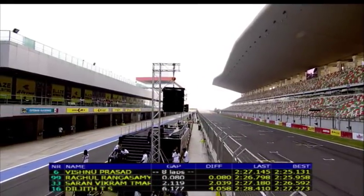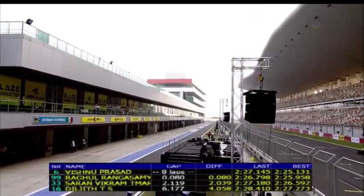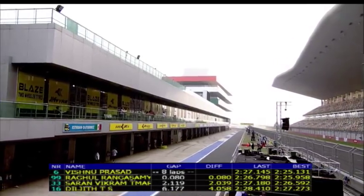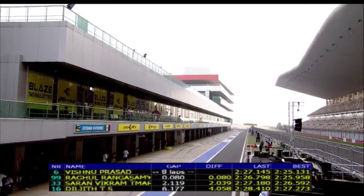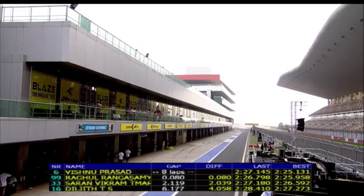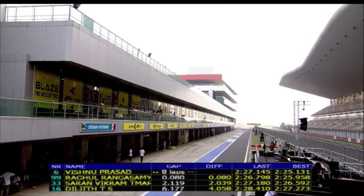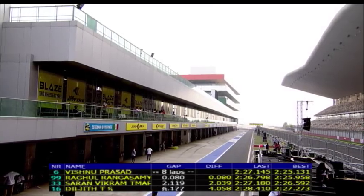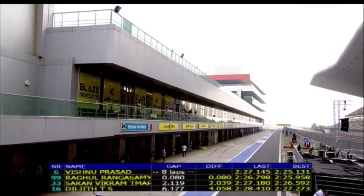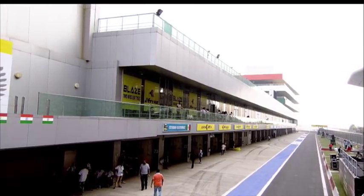As close as that. So what a result to this Formula LGB race. So very close indeed. Raghu finishing 2nd, heartbreak for him. Saran Vikram was over 2 seconds behind the race leader Vishnu, so he's come in 3rd. Diljit would be disappointed because he had the pole position for this race. Should have done better with it. He was 6 seconds plus off the pace compared to the race leader. Doesn't get a win, doesn't get a spot on the podium as well.